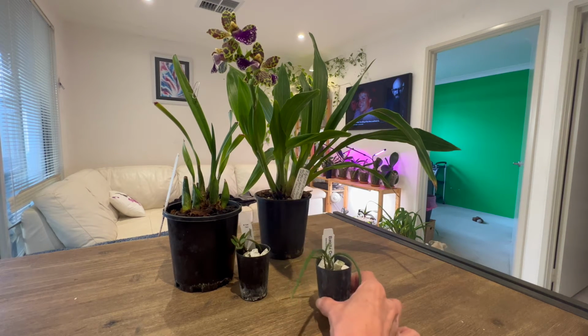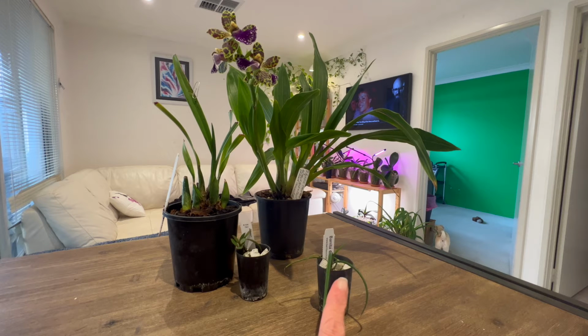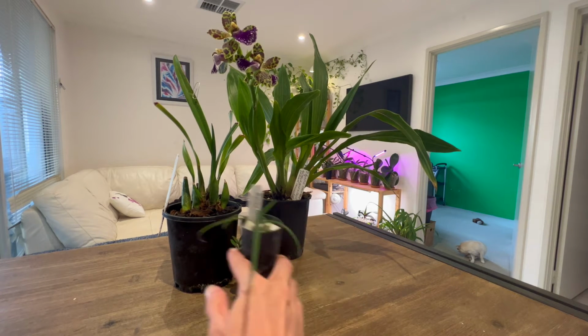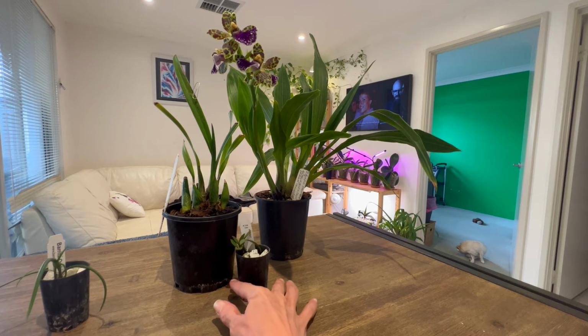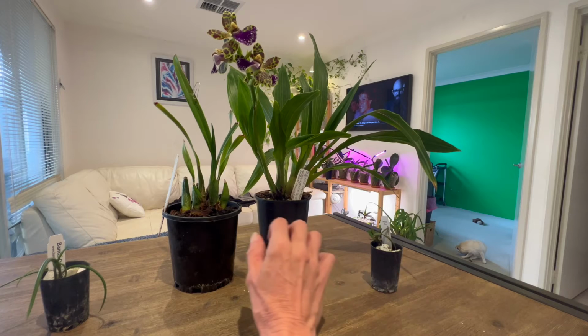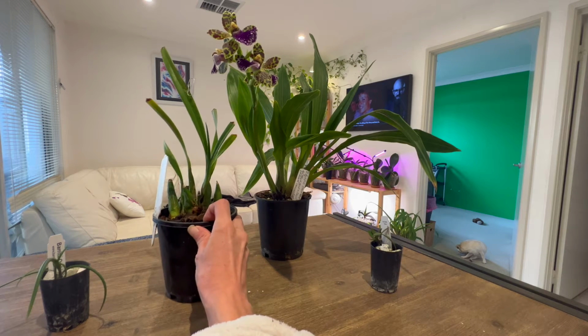So I've been looking for this plant for quite some time, and lo and behold, they had it on the winner's table, and I snatched that up with my winning raffle ticket. Yay! So I'm gonna skip this other little tiny one for now because this one's quite special. But I'm gonna go back to now, this I got off the sales table.